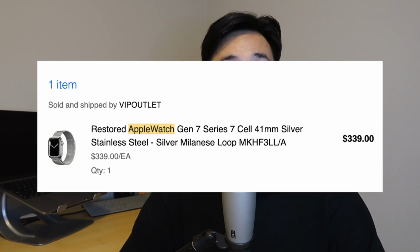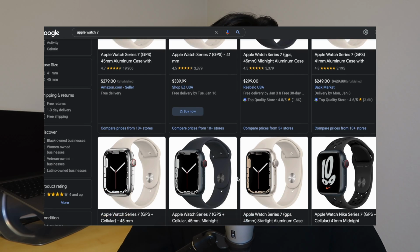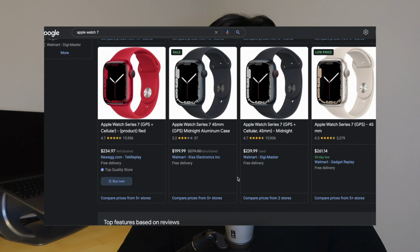Before anything, as a disclaimer, I purchased my Apple Watch 7 refurbished from Walmart for $339, and currently you can find a lot of Apple Watch 7th generation on the market for around $200 to $300.